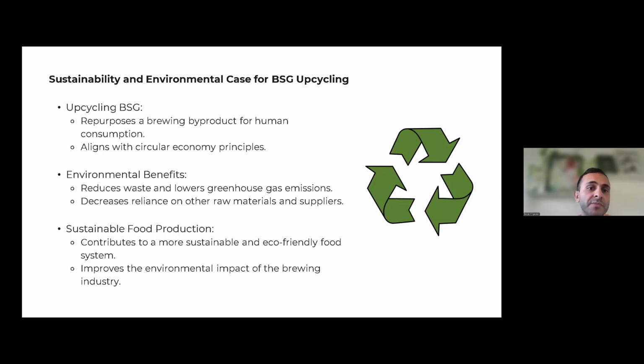BSG not only holds promise for human health, but also aligns with principles of sustainability and environmental responsibility. BSG is a byproduct of the brewing process, and repurposing it for human consumption reduces waste and contributes to a circular economy. This approach decreases reliance on raw materials while minimizing environmental impact. The environmental benefits of upcycling BSG are significant.